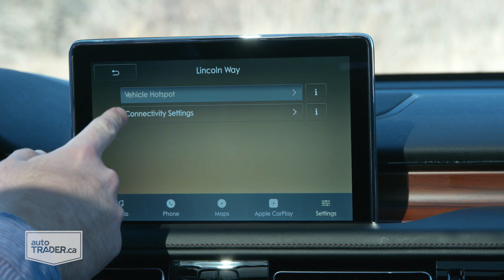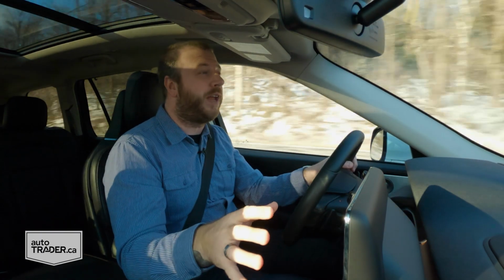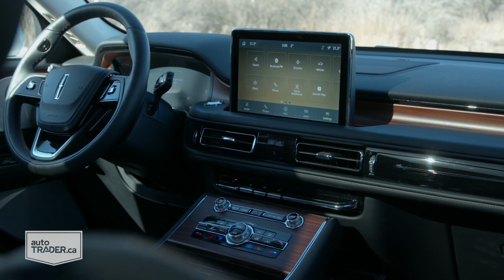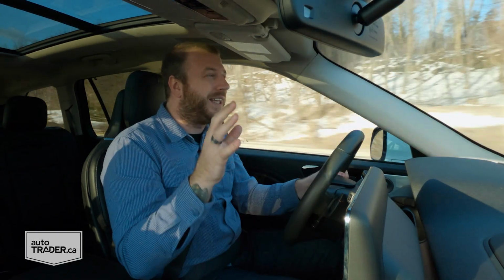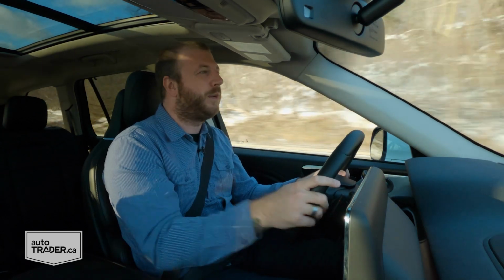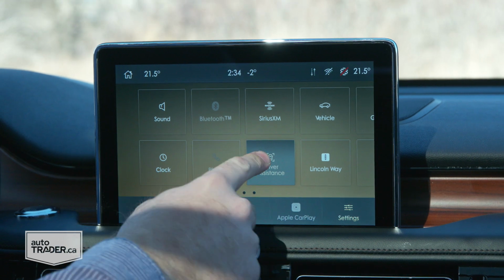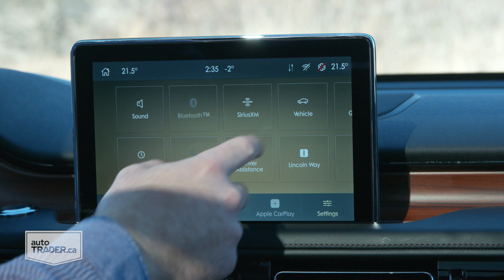There's also a built-in Wi-Fi hotspot, which you don't get from Genesis, though that thing's infotainment system blows this one out of the water. This uses a 10-inch touchscreen, and it does have Apple CarPlay and Android Auto, which I like, but it is very laggy and not very responsive at all. Maybe it's just this one I'm testing, but I do have problems here. I've got to tap icons more than once to actually open that feature, and when I swipe from one menu to the next, it's just very slow.